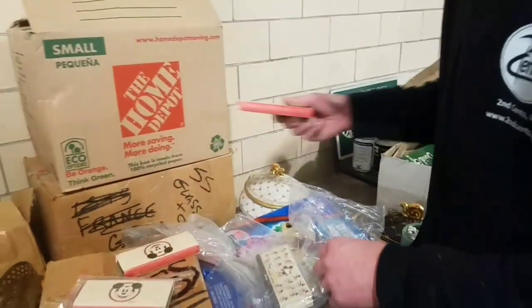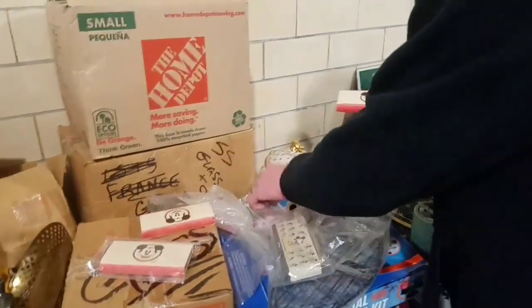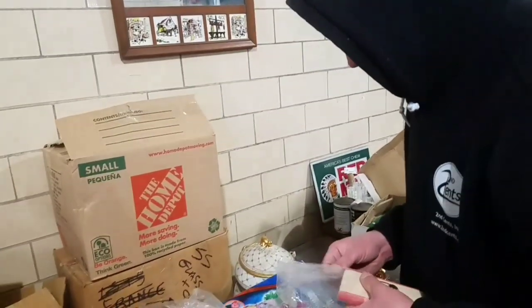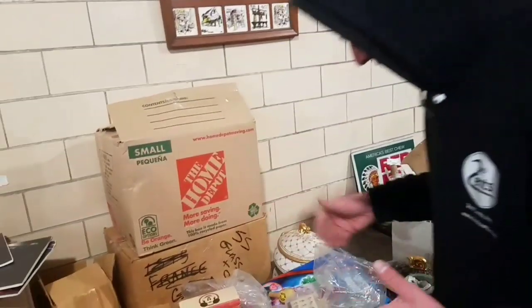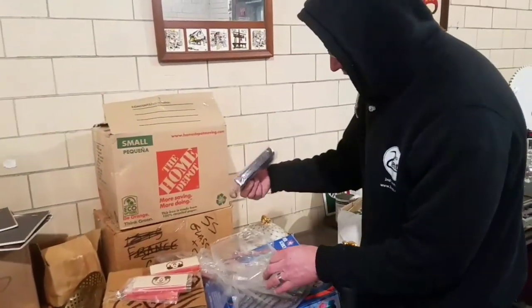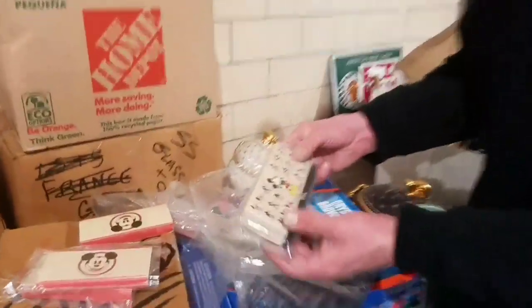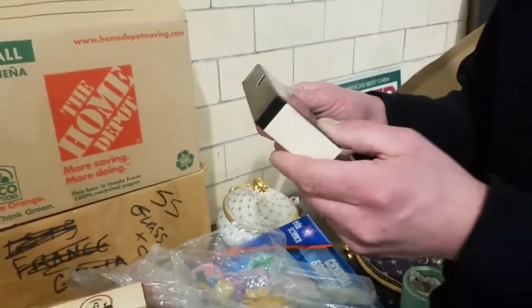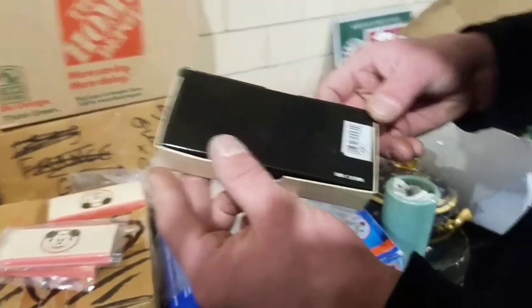So 45, 45, 75. Man. Money, money, money. All right. Now I'm interested because those three are all the same, but this one's completely different. I'm not sure what this one is about. There's no price on this one. So let's see.